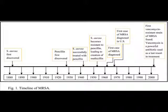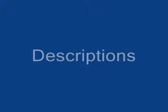Methicillin was then created to help with the resistance, and the first strain of Staphylococcus aureus that resisted methicillin was MRSA in 1961. The first reported case of MRSA was in 1968.